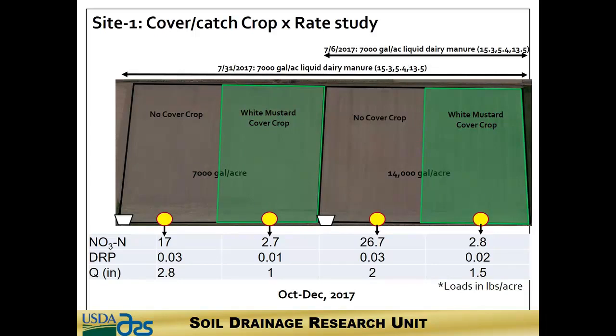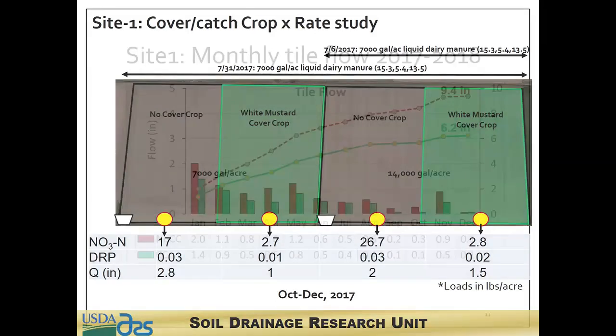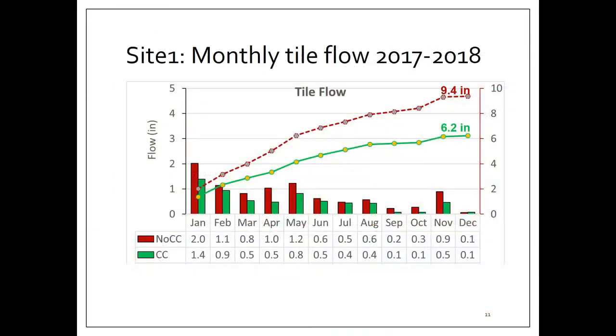But look at the flow. There was about 2.8 inches in those 3 months, 2.8 inches of tile flow from this field and about 1 inch from this field. Same thing here, about 2 inches of tile flow from this field and 1.5. So definitely less tile flow. Okay. Well, this is just 3 months.